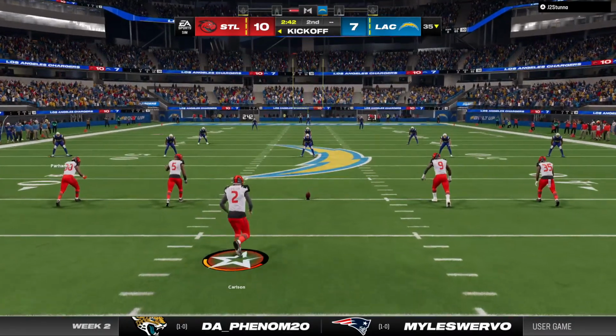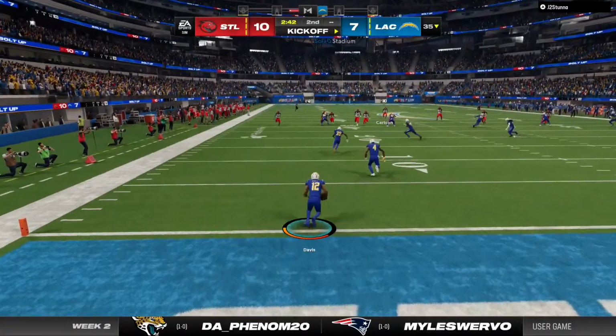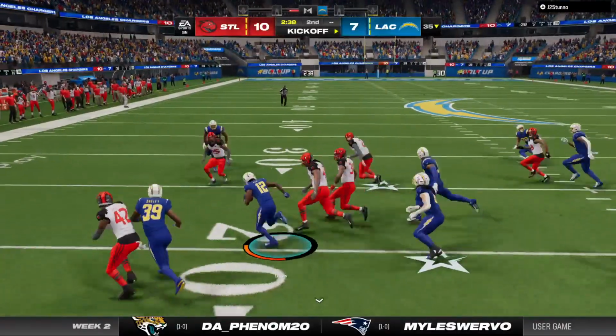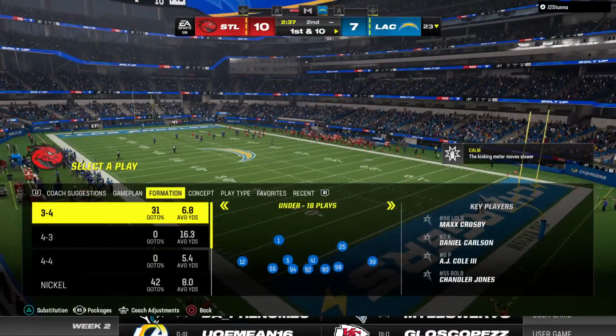After the made field goal, Carlson now sets up to kick this away. From a couple yards deep, he'll bring it out of the end zone. And ultimately cannot get this out to the 25-yard line as he's dropped at the 23.